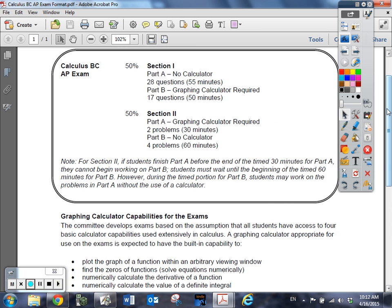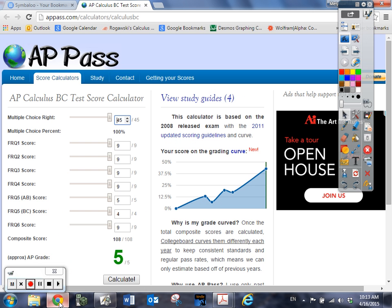So I've had several students ask, if I do well, how many multiple choice questions do I need to get a 5 and that kind of thing? So what I did is I found a BC calculator, like a little applet online, that you can play with.